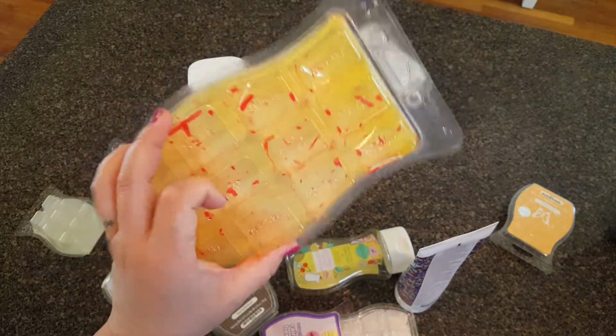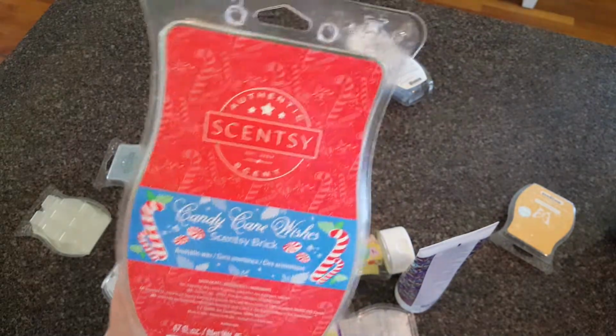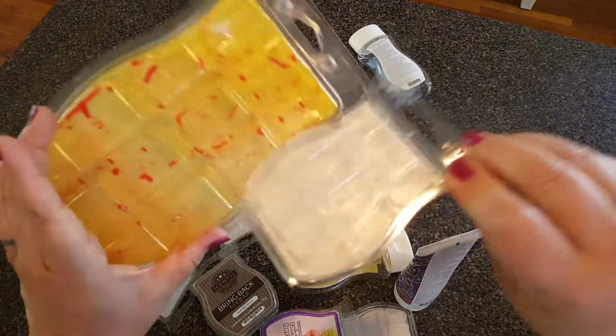This is a shit ton of wax, and that is a metric. I'm joking. It's not an official term. This is a lot of wax. It's about 5.5 of these.